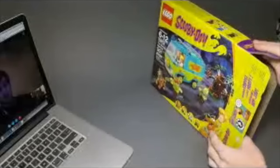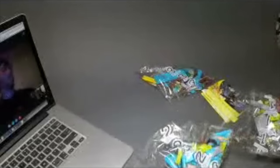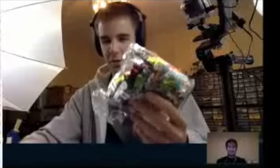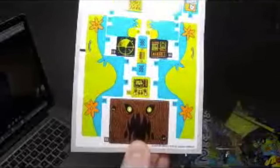Cool. So, I guess I'll open this up and get the noise out of the way. Yes. The crackling of the bags. The delectable sound of the Lego pieces. Yes. So we've got a few bags here. We've got 1, 2, and 3. Some nice instructions. Probably some stickers in here. Yeah. Huge sticker sheet. This is going to be fun, wow. I'm sure. Oh, I love the vibrant colors. We'll show that to the other camera as well.